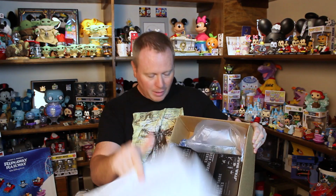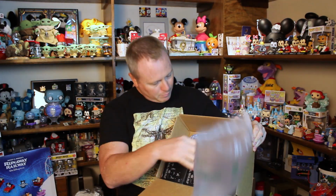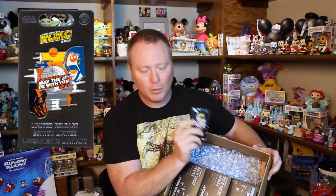Let's get the paper out of the way. Paper. Alright, number 1 item. This is the official May the 4th Be With You collector key. Then I have the official May the 4th Be With You trading pin. It's multiple layers, but really cool looking.